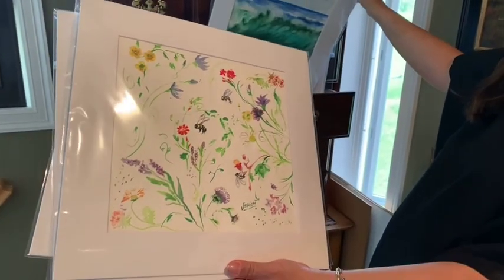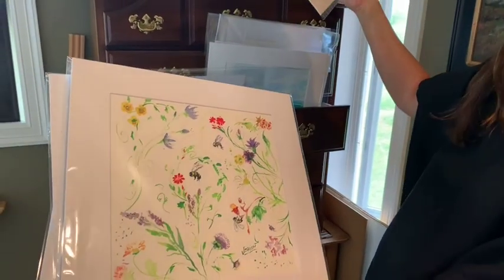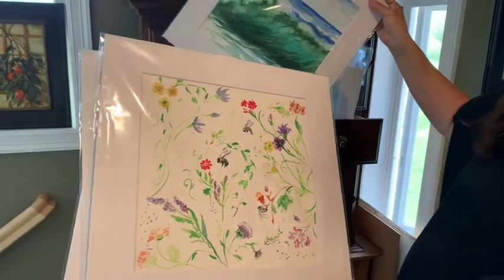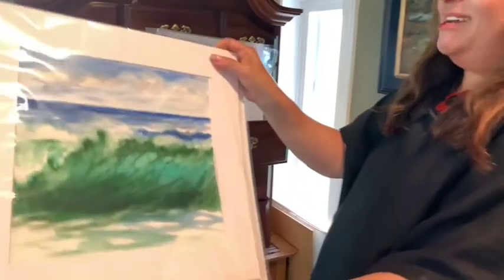Oh, wow. I was actually thinking of this for a greeting card or something. I could see it as an apron, or on a table or on plates, or wrapping paper, whatever. Oh, it's beautiful. And then some ocean stuff.